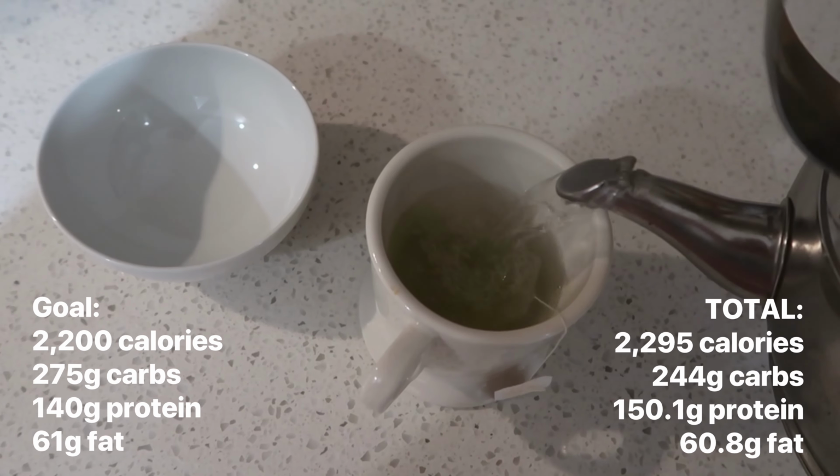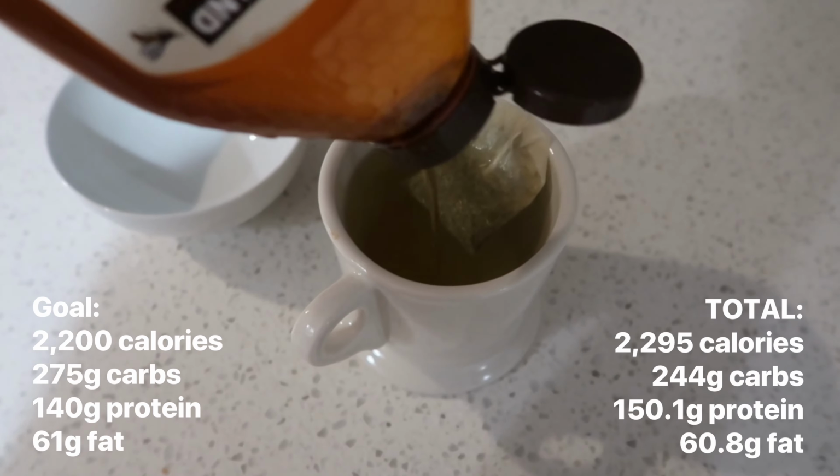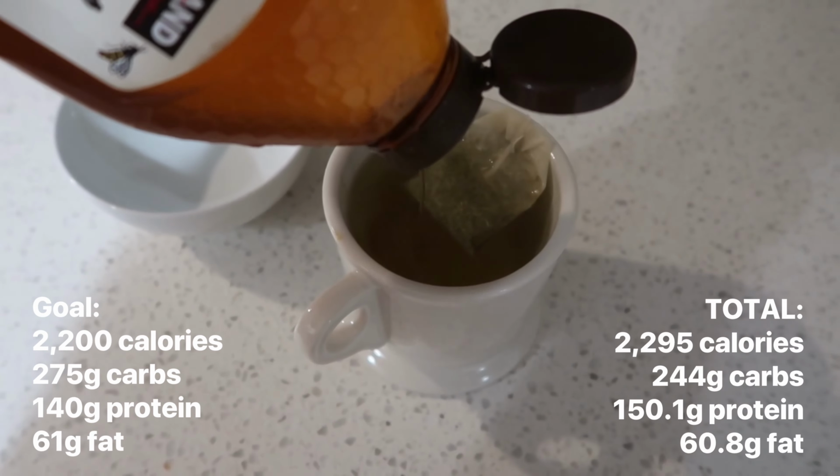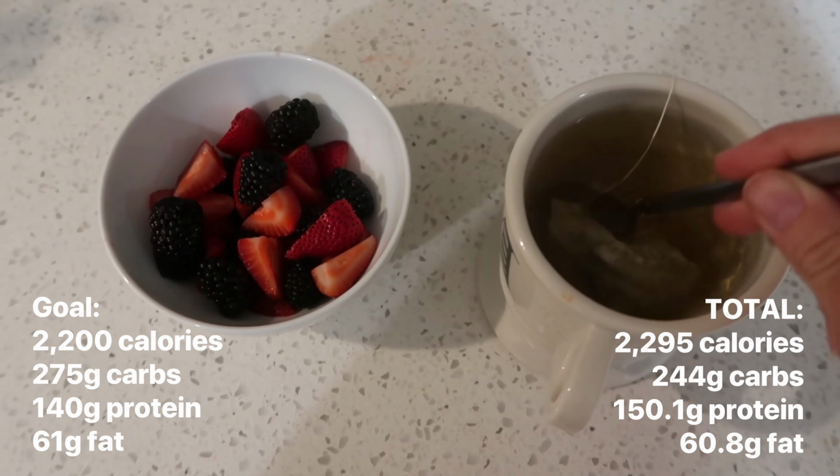And you guys can see I've hit my goal for my fat macro for the day. So I just decided to have a hot cup of chamomile tea with a bunch of honey and then a side of berries. I did strawberries and blackberries. And that was my day.